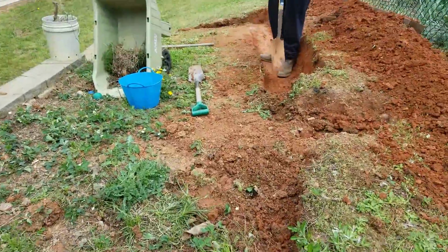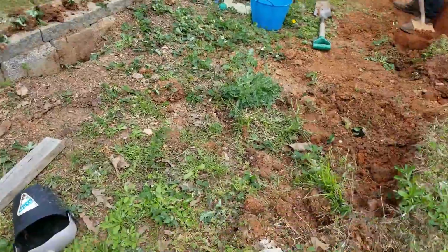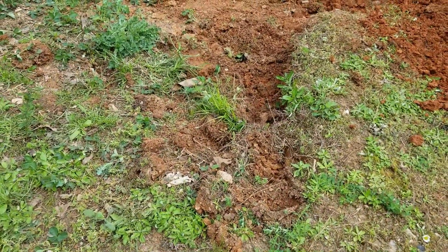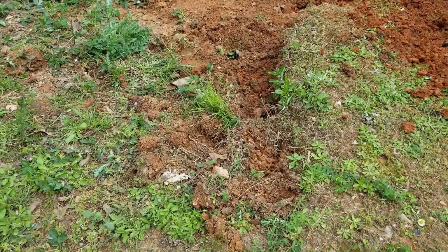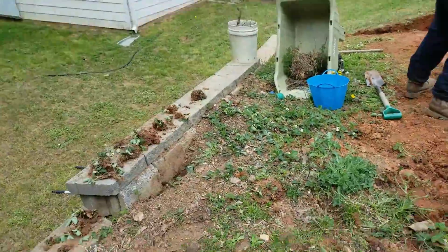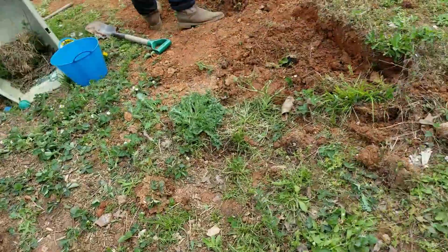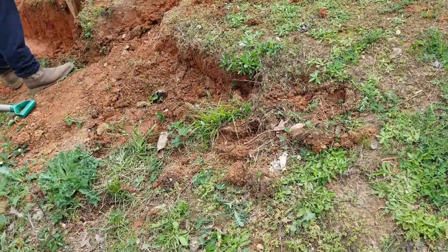And we're going to come to here. So he's almost got it. We're halfway over there. Yeah, that's halfway. So 8 foot across. So we're going to keep on going, and once we get this done, I'll show you the progress.